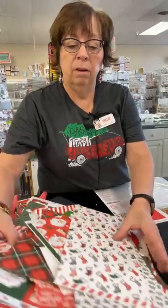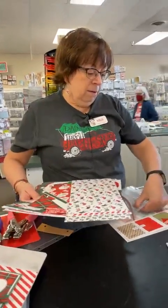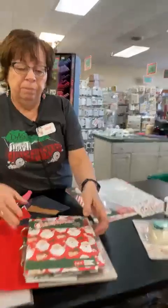Samantha loves the Santa in this line. Oh, yes, he's really, really fun. He reminds me of the Santa I grew up with. Yeah, our good old Santa.